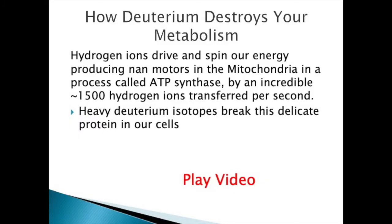Under modern living conditions, the deuterium can build up in your mitochondria over time and clog the energy generating ATPase nanomotors. Every 3.5 times your nanomotor spins, one molecule of ATP is made. Only hydrogen can spin the ATP's nanomotor. Deuterium cannot spin the nanomotor, and in many tissues it can actually destroy the nanomotor. As deuterium flows into the cell matrix, less ATP is made. The higher the levels of deuterium in your mitochondria, the less energy you produce, and the more likely you will develop a chronic disease. So you can see there 1,500 hydrogen ions are transferred per second in these nanomotors. And heavy deuterium isotopes break this delicate protein. I'm now going to play a video of how that actually works.